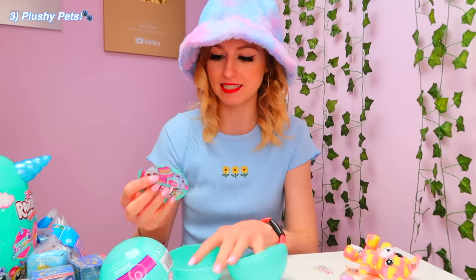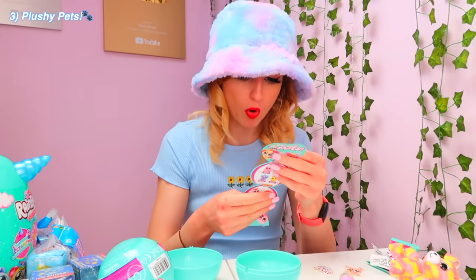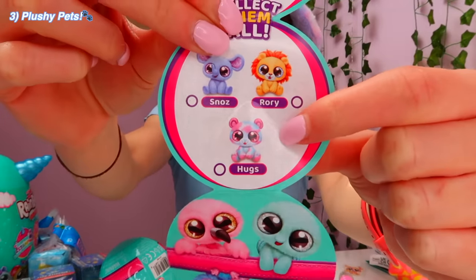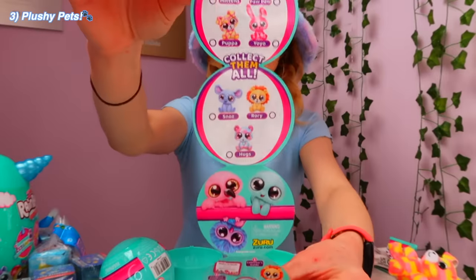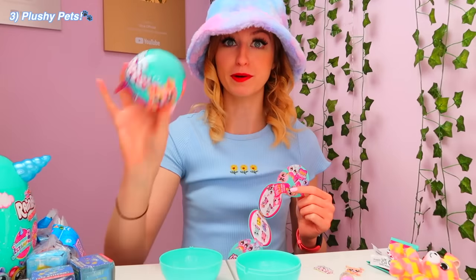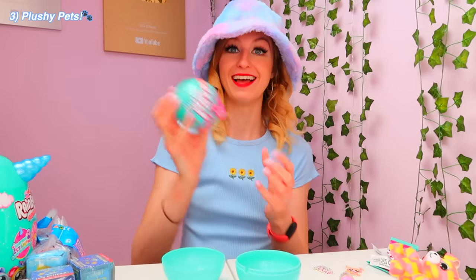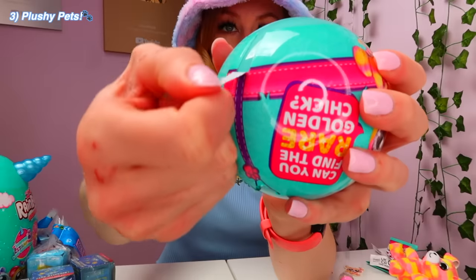Okay, we have the collector's guide. So let's see how many you can actually collect. You can get a tortoise. These are adorable. But then this bear is like so my aesthetic. So those are the different ones you can find. Let me know if you want me to buy a bunch of these and open them, because I think that would be a really fun video. Okay, right. Let's open the second one and hope then that we get this rare gold chick.